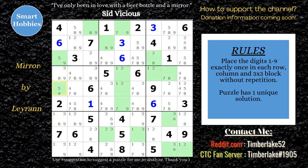Okay, and you'll notice here we have a lot more bivalue cells, which is great. This is really good to see. 1, 2, 1, 2. We already got rid of all those ones and twos. 1, 3, 9, 1, 3. We need a 1, 9. We don't have that. 5, 8, 5, 9, and 8, 9. Okay. Well, this is great.